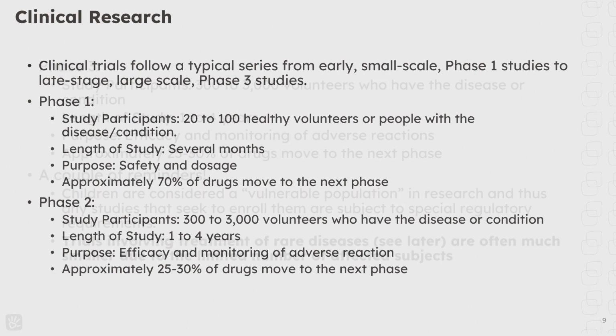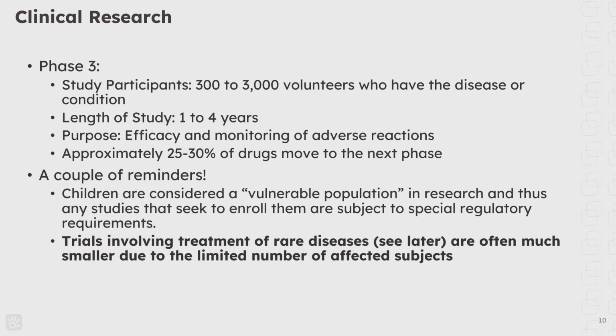And then the final phase, where it's kind of a go, no-go, that the FDA is going to look at the data, is phase 3. Often they build upon phase 2 and say, hey, we're going to look at a large group of patients and we're going to look at efficacy and side effects. And you can see now we're down to a quarter. We're slowly chopping away at drugs, make it through this.